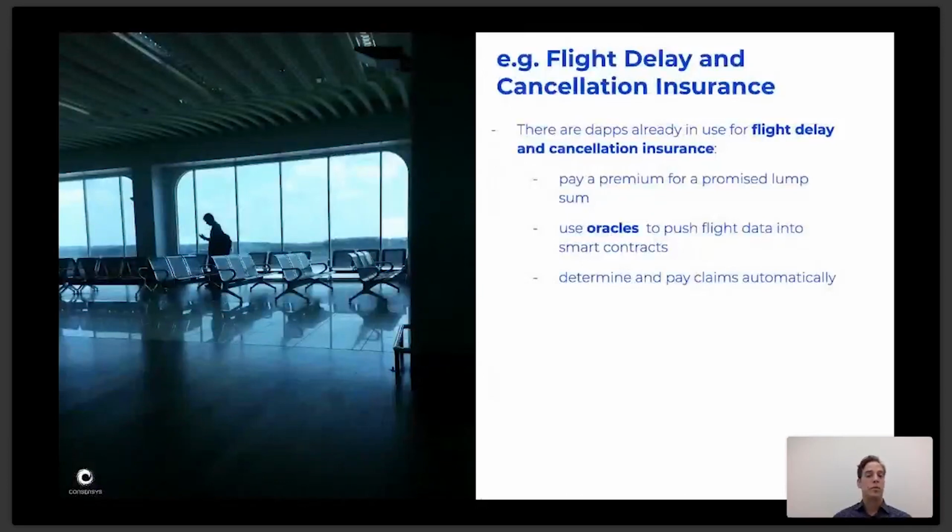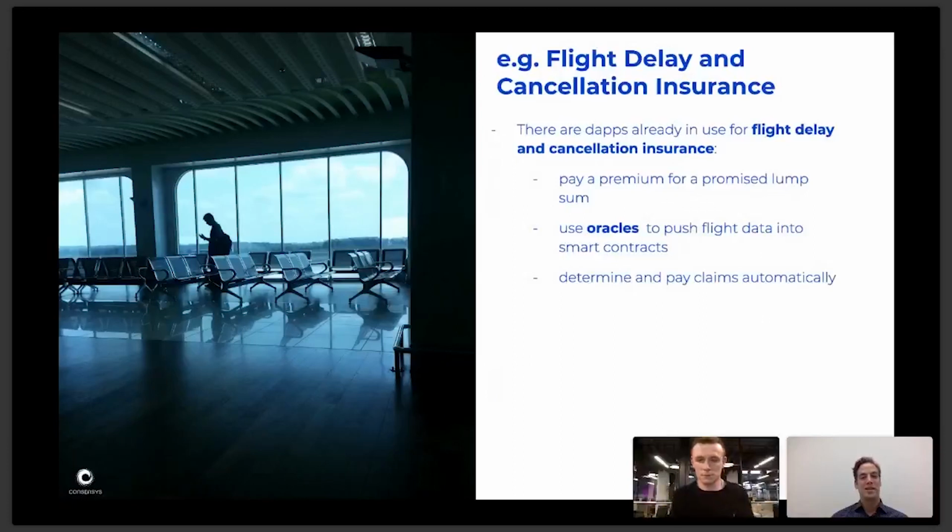An example of a parametric product on a blockchain that already exists is flight delay and cancellation insurance. These are decentralized applications, or dApps, that are already in use. The customer pays a premium for a promised lump sum, and in return, if a certain event occurs, which in this case is the flight being delayed by a certain amount of time, or being diverted or canceled, the insured party will receive a lump sum.